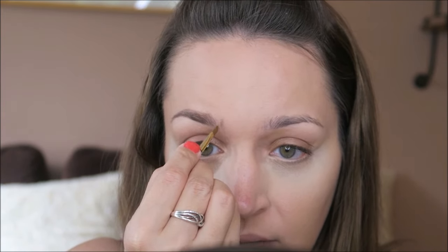Definitely giving me a more natural brow look than the pomade does, even though I think the pomade from Anastasia is excellent and I love it. And that still can get a natural look. This is even more of a natural look, I think. So you see the difference in my eyebrows. I'm thinking that looks pretty good. Yeah, I'm liking it. Okay, let me do the other one and I'll be right back.